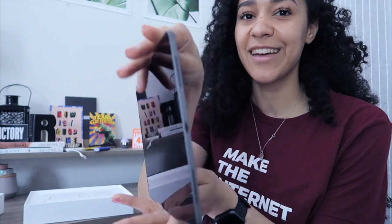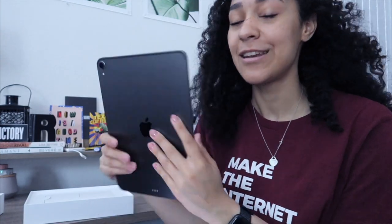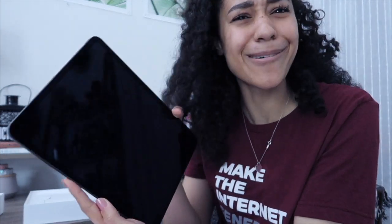Again, I got the 64 gigabyte version of it. It goes all the way up to 1 terabyte if you really are trying to use this as a laptop. It's only 1 pound, 1.03 pounds, so that's insane. It has 2 speakers on the top and on the bottom. Again, it is USB-C. There's no home button. This iPad has portrait mode and Face ID. So cool, right? I love technology. Sorry, I'm totally geeking out right now.